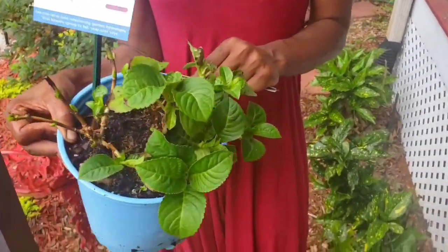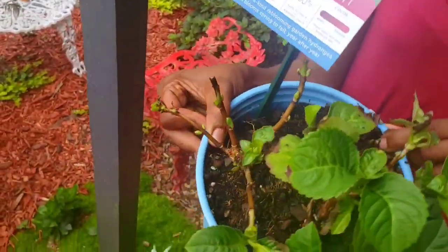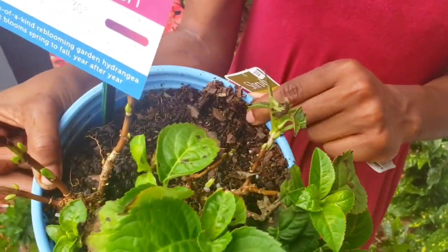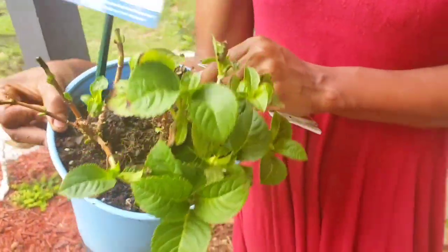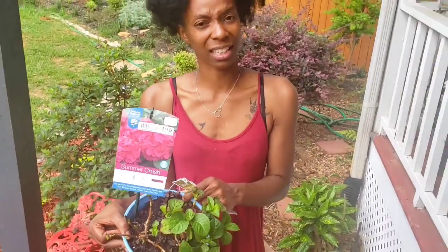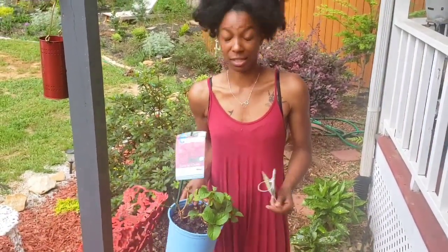And last but not least, I've been waiting for the Summer Crush to go on sale. And look at those buds. They've just been in here overnight. They're waiting to take off. It's just waiting. It just needed a new home. And so this was originally $13.98 that I got for, I think the lady gave it to me for half off too. So, you know, this is brand new for last year.